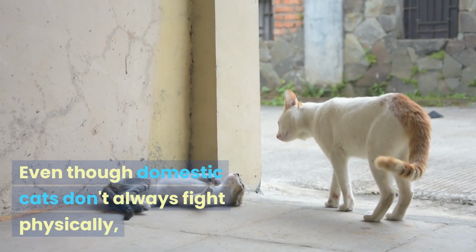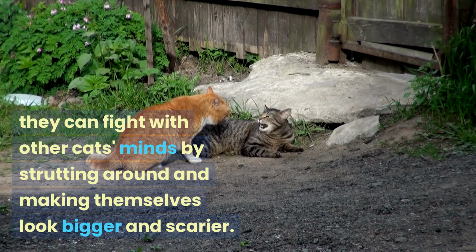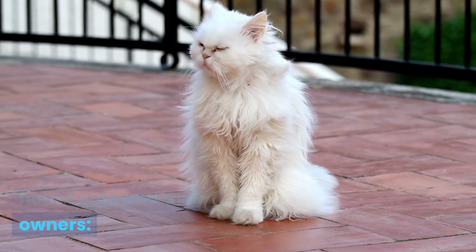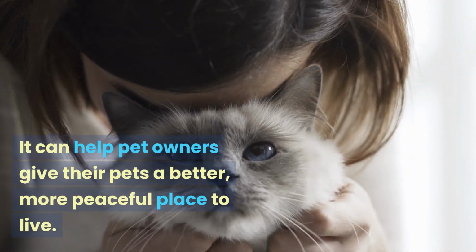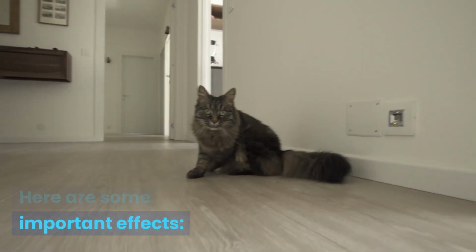Even though domestic cats don't always fight physically, they can fight with other cats' minds by strutting around and making themselves look bigger and scarier. 4. What this means for house cats and their owners. It is very important for people who own cats to understand how cats show territorial control. It can help pet owners give their pets a better, more peaceful place to live. Here are some important effects.